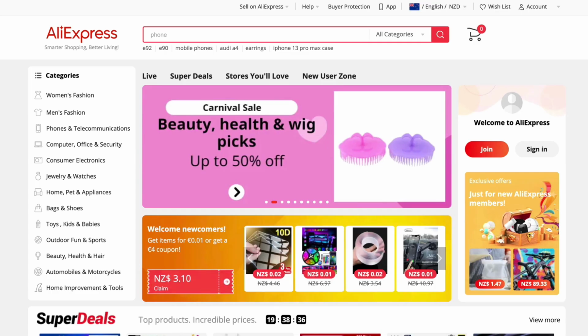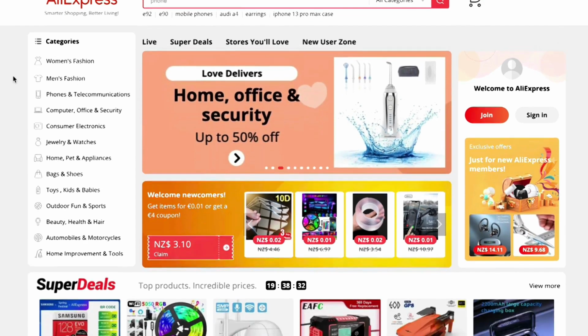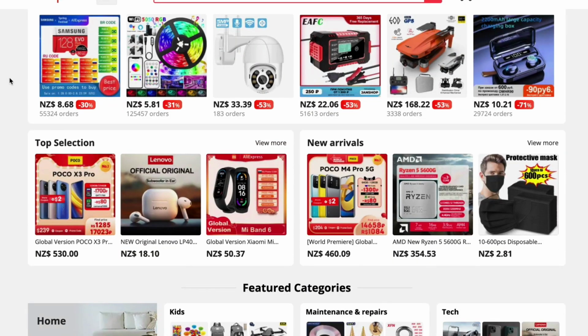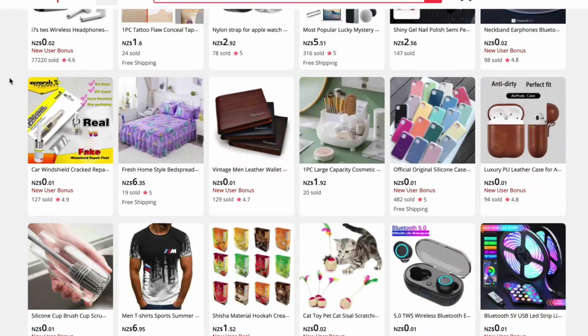All right, now another very popular way to make money on Shopify is to go to a website called AliExpress and find specific products from suppliers and then resell them on your own Shopify store. So this is called dropshipping, and essentially you become a middleman.